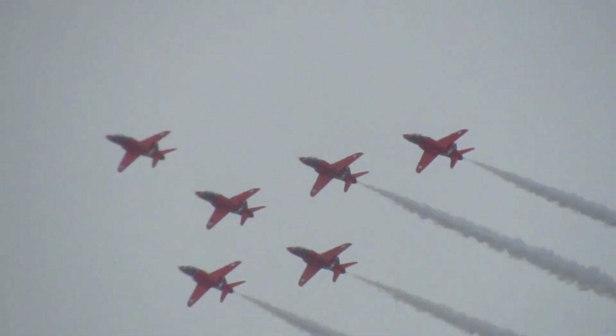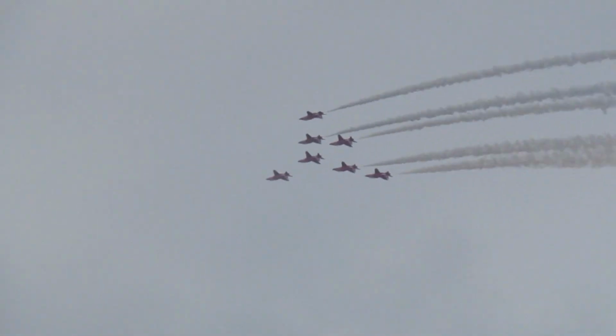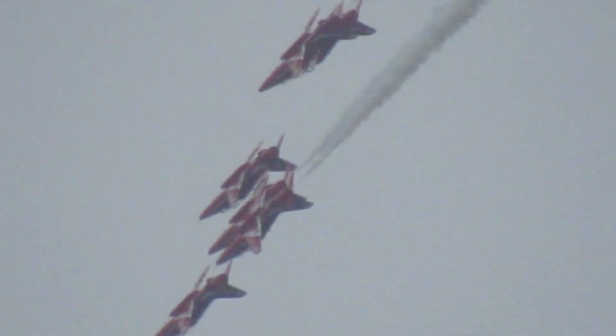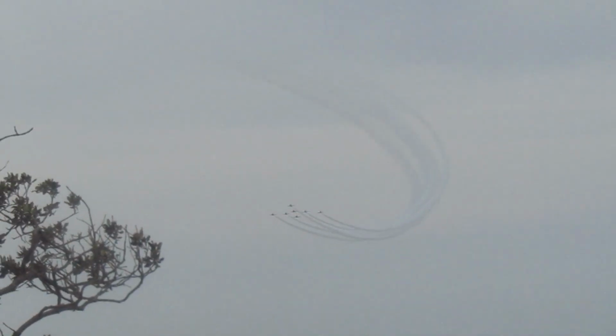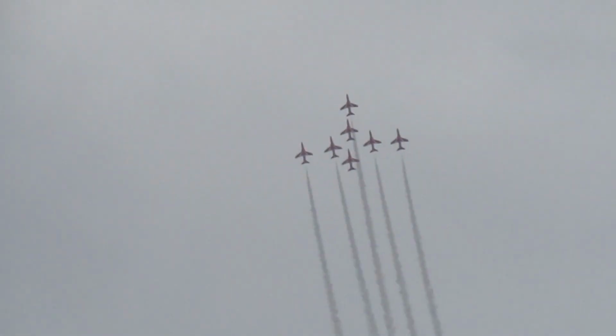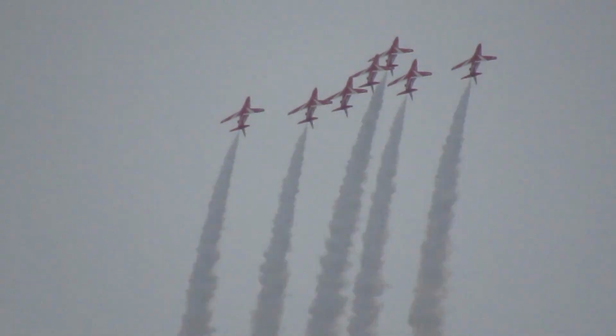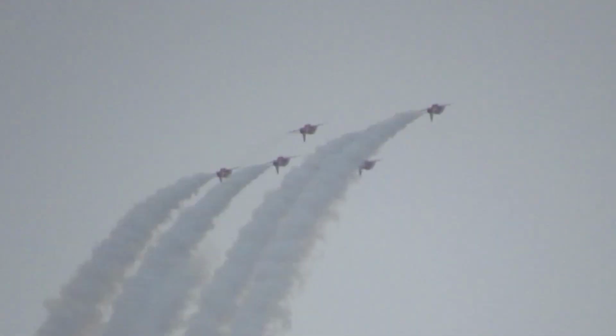Here we go then, folks, with arrows. Go then, back towards us, lights. Once again, the team reaching 5,550 miles per hour.